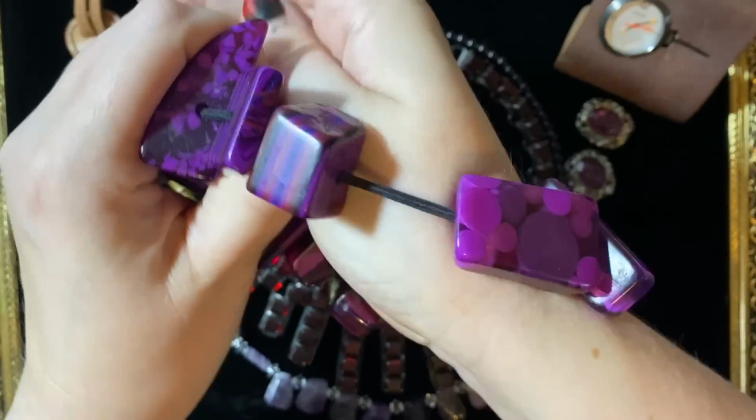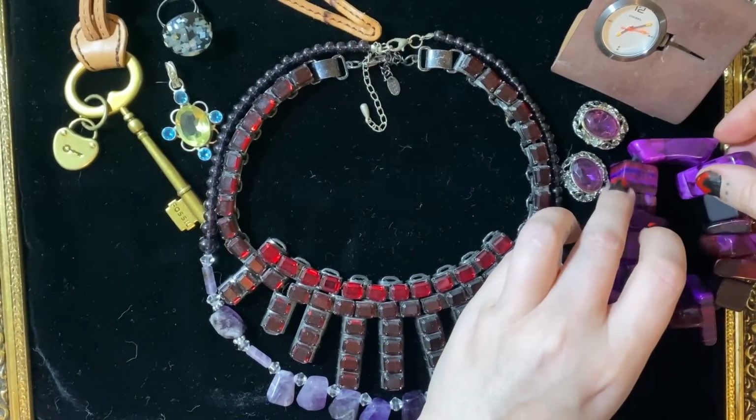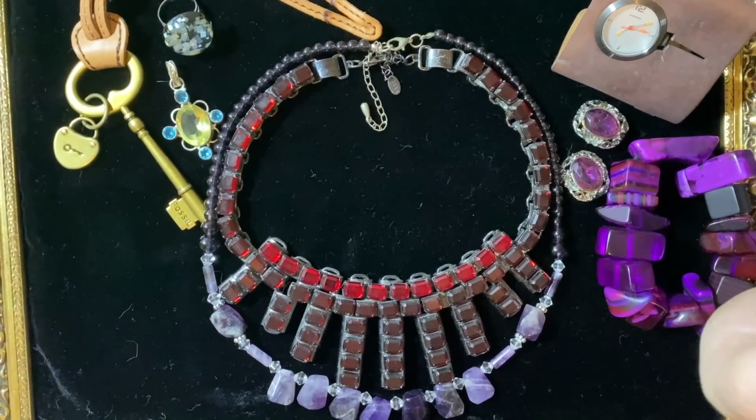They've got a range where they've done a collaboration with Karl Lagerfeld. I think it's Karl Lagerfeld. Some designer anyway. And they're big plastic spikes. Oh my God, it looks so cool. Absolutely love.